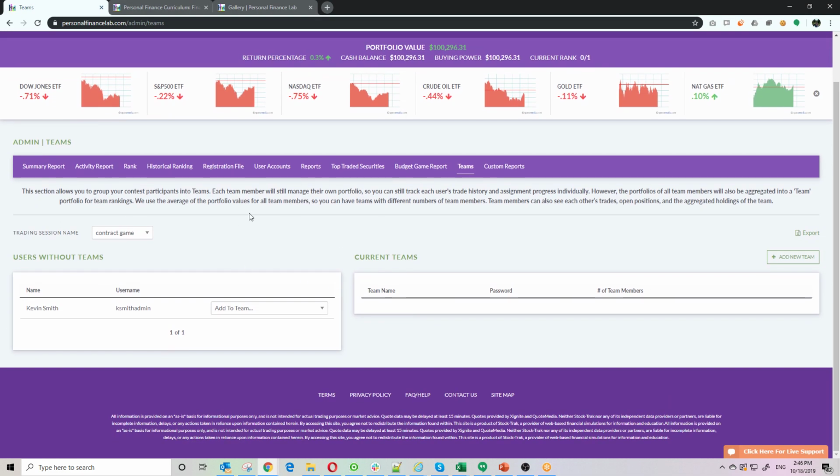And the last thing is teams. So with the Personal Finance Lab site, you can actually put your students into teams. So every student still gets their own portfolio. They still have their own progress they're doing, but all of their stuff gets aggregated together into group portfolios with group rankings. So it becomes both an individual and a group project where there's some strategy for the team as well.